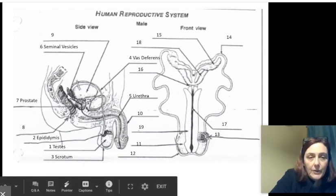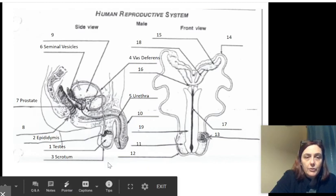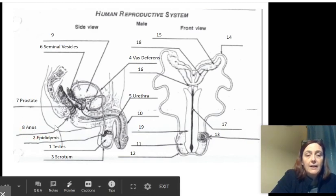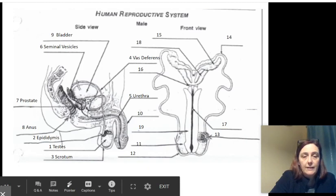All right, so we've got the sperm mixed with semen and ready to go. And we just have a couple of other structures to look at. We have 8, which is the anus, and we have 9, which is the bladder. The bladder is up here and leads down to the urethra. So the urethra can carry urine out during urination or semen out during ejaculation.